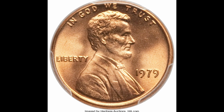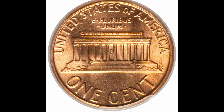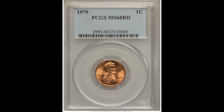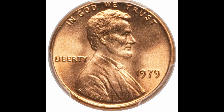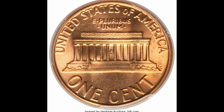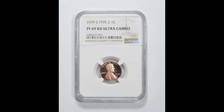This coin sold for $5,462, and here's why. So you see there is no mint mark on this coin. This 1979 penny was graded by PCGS, a mint state 68. Now, a lot of it comes down to the eye appeal of the coin and when the coin is sold. Some of these coins that were sold during the early 2010s were selling for a lot more money than they would sell for today. You have to see the eye appeal of this coin is beautiful, and that's why this coin sold for $5,462.